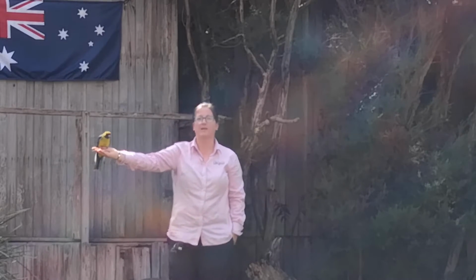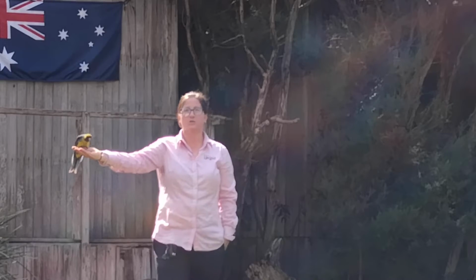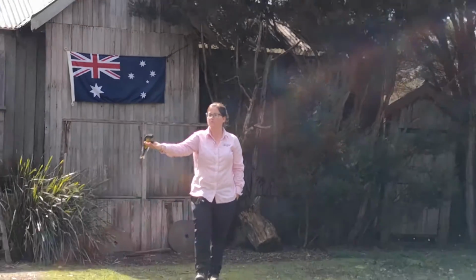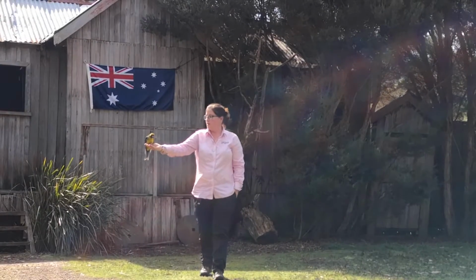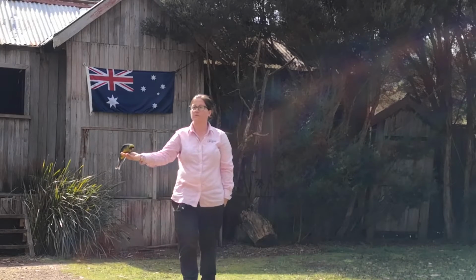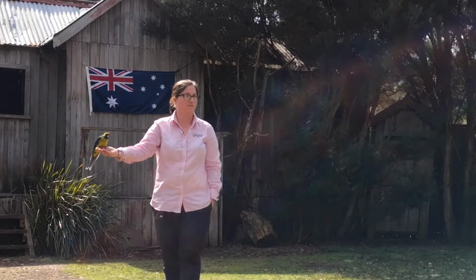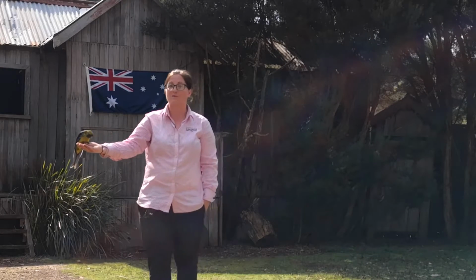Alrighty, so what we have here is a green rosella. Now, green rosellas are endemic to Tasmania, so you will only ever find them here. You will find them in large numbers around winter time because they love the cooler climates. And in winter time, there's going to be a lot of natural food for them as well.